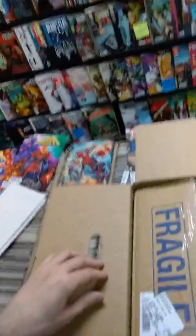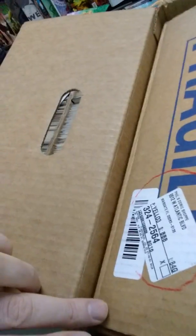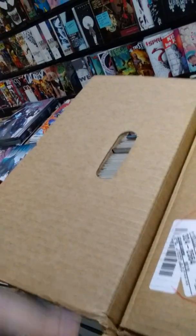Now, the problem with this scenario is this right here. So you got these corners, and the corners of the interior box align with the corners of the exterior box. So if anything happens to this corner, guess what? It's happening to this one too. That's where most of your damages happen. Like I said, these are empty boxes here, but I'm just going to show you what it would look like.